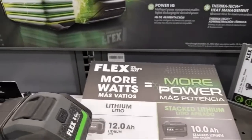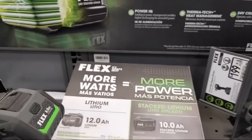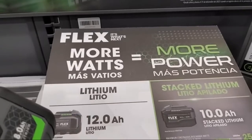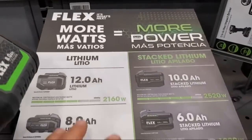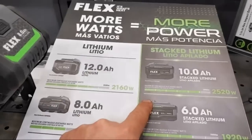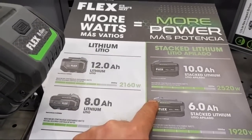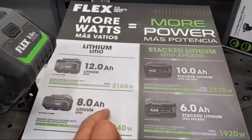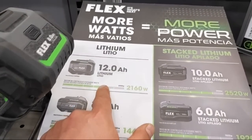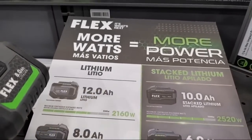Okay, so here it is. You can see here, more watts equals more power. So here's your standard lithium. This is nuts. This gives a great explanation. So lithium, stacked lithium, you'll see here, maximum continuous discharge watts. They're a 12 amp hour battery.